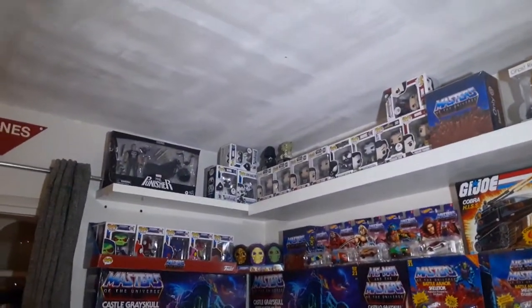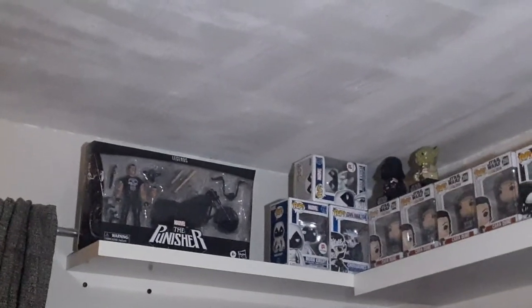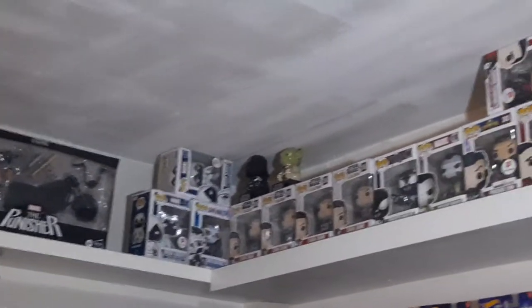I do have a Punisher on a motorcycle up there. I just haven't pulled him out of the package. I don't care for the head on that. And then I got Moon Knight Pops. I got some Punisher Pops. Some more Mighty Mugs.